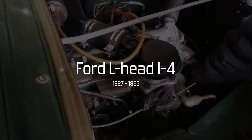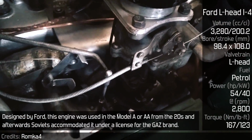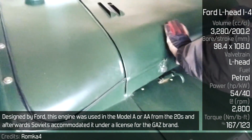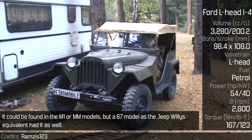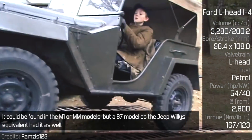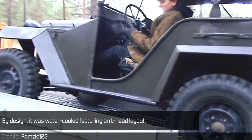Ford L-Head Inline 4. Designed by Ford, this engine was used in the Model A or AA from the 20s, and afterwards Soviets accommodated it under a license for the GAZ brand. It could be found in the M1 or MM models, but the 67 model, as the Jeep Willys equivalent, had it as well. By design it was water-cooled, featuring an L-head layout.